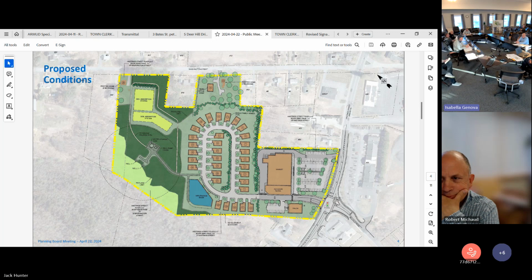Jeff, what was your feeling on the swept path analysis? Did you take a look at that? I didn't look at it very much, knowing that there was a traffic peer reviewer, but I did pick up on that island issue that we talked about earlier. Okay. All right, so we got the swept path analysis.